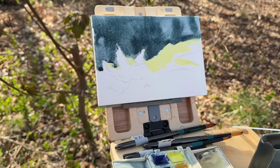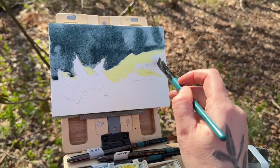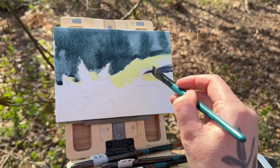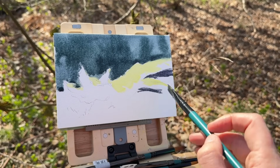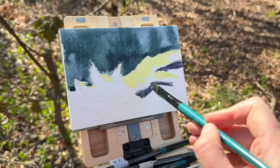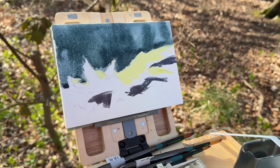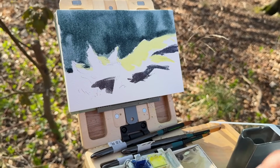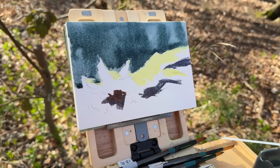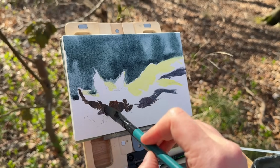And in this case, I had one specific goal, which was to capture the very, very bright light on the moss and around the edge of the tree because it was backlit. And in order to do that, I had to make sure the rest of it was dark enough, because I know from past experience that I often don't go dark enough. And in order to capture that really glaring light, you need that contrast. So using a bigger brush to lay in those initial brights and darks really helped.